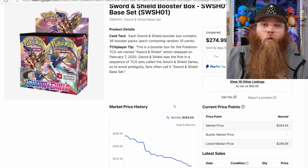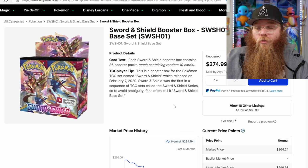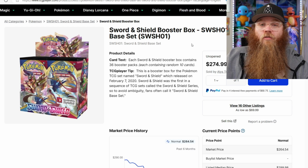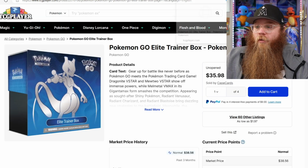Sword and Shield, it's an okay base set. Scarlet and Violet base set blows it out of the water. Like, not even close. So, that's why I always say people are sleeping on the Scarlet and Violet base set. Every base set in Pokemon history it just does good. I don't know why, it just does good.